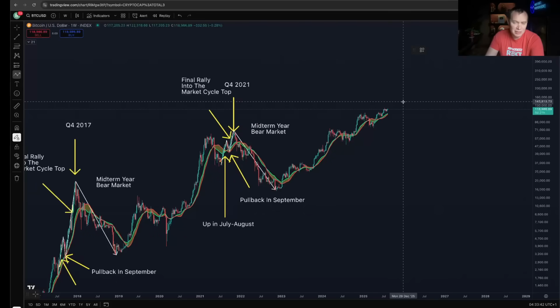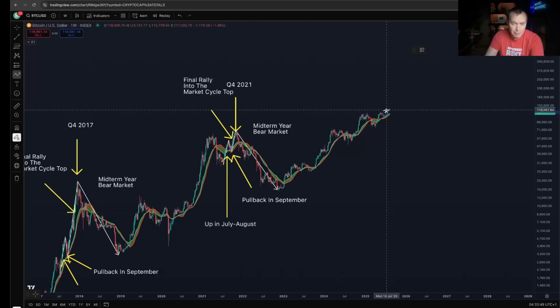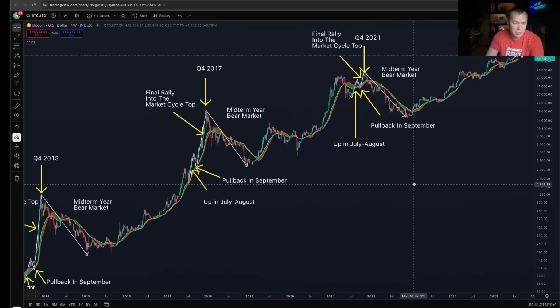But if it does, let's suppose it plays out like the historical pattern, right? So up in July and August, pull back to the 20-week SMA in September, if it repeats how it always has, and then up into whatever the market cycle top is going to be. I have no idea, but I'll stick to the risk metric, which would then probably set up the midterm year bear market, right? Something like that. Now, I don't know exactly where that top is going to be, but I will say there has been a pattern of diminishing returns, unfortunately.